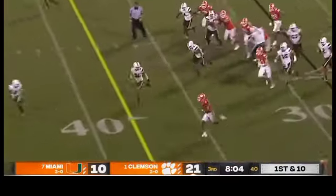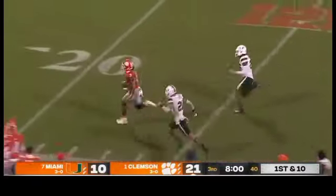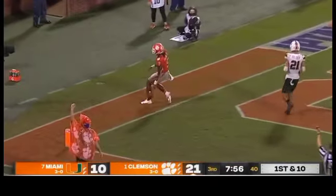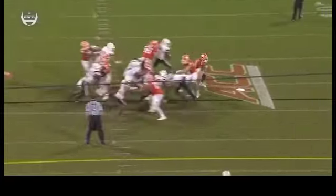Etienne gets the edge again. And Etienne takes on the sidelines. Did he step out? He's still running all the way to the end zone. Travis Etienne ropes down the sidelines. Counter play, follows the guard, the tight end, Davis Allen.